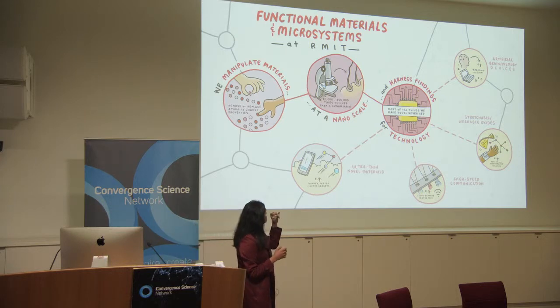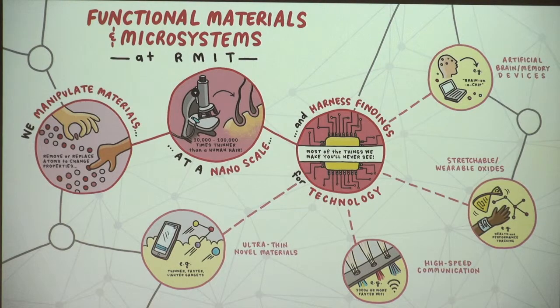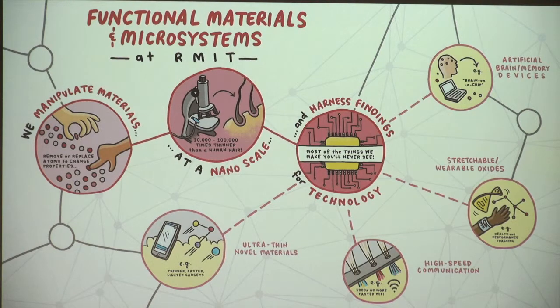Before I finish up, I thought I'd bring it back to this slide just to remind you of where we started off. We work on materials at a micro and nano scale, but as you can see, a lot of the applications of this technology are quite macro scale. It can impact life now quite readily and will continue to impact life for many, many years to come. Many of the projects like the brain on the chip or the chip on the brain, it's early days, but we need to start now to make the technology happen in 30 or 40 years' time.